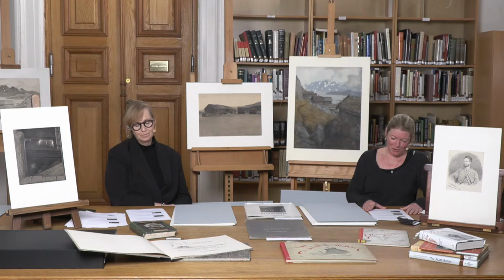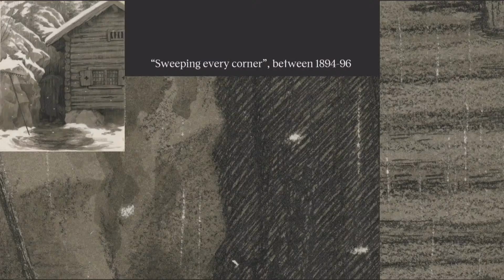In the next detail, we are back to Sweeping Every Corner. Here you can see how Kittelsen made the snowflakes and the sleet. So he's scraped away some of the media to make use of the paper tone for the snowflakes. And the dripping sleet is made by scratching.